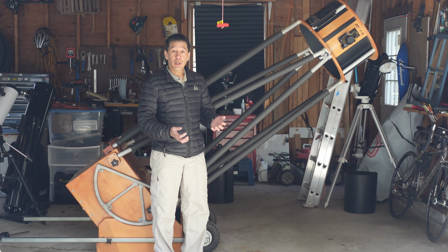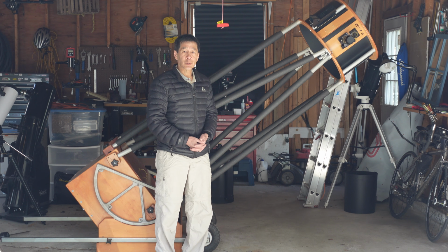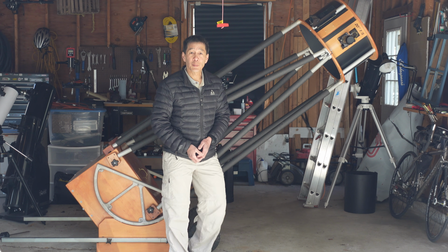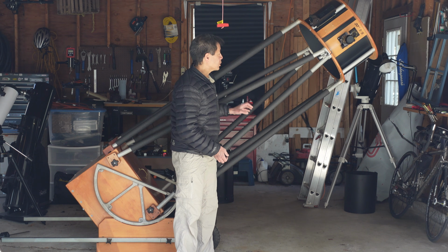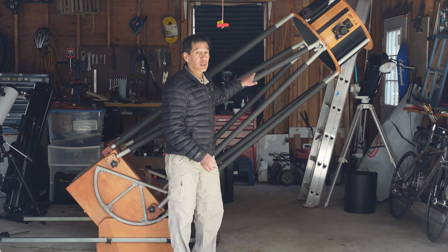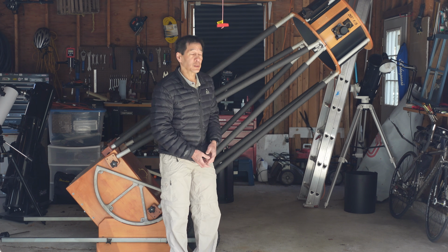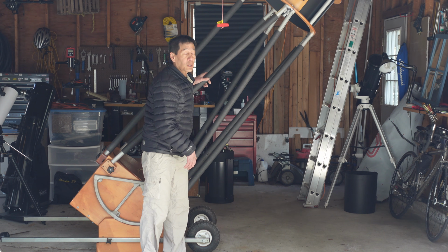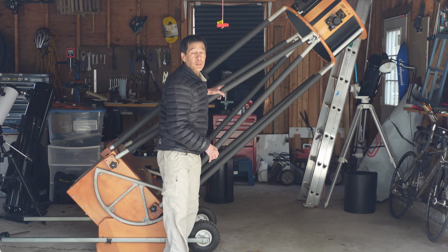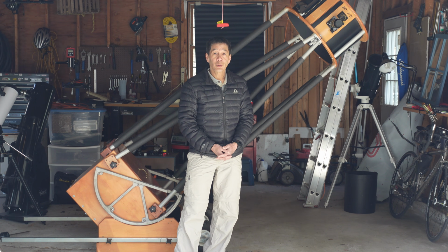And already in the time that I've had it, I've shown this to many people, so I'm trying to stay in the spirit of the person's intentions. But anyway, as you can see, this is obviously too big to store inside. If you don't know these telescopes, I am going to be doing a review on this, but the eyepiece is here, and I'm going to actually pan it out of the frame. But with the telescope pointed up, you actually do need to get on a stepladder to do this.